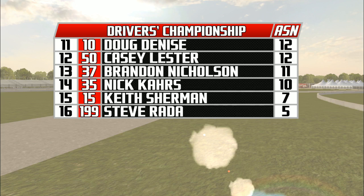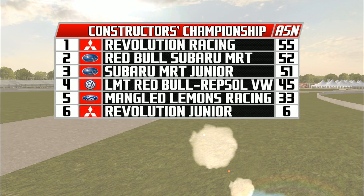Privateer Championship, Lester has 1 point over Denice, I believe, if I calculate that right, or they're tied due to that Drivers' Championship, but we'll figure that out. Actually, yes, they are tied, I do believe, for the Privateer Championship, so that will be interesting. World Constructors Championship, the order has not changed, but the points have gotten bigger. Revolution Racing 55, Subaru MRT 52, MRT Junior 51, Volkswagen 45, Mangled Lemons 33, and you see Revolution Junior has 6 points. They are not a constructors team, but the points still stand from round number 1 at Croft, so they will be forever 6th place in the 2014A Constructors Championship.